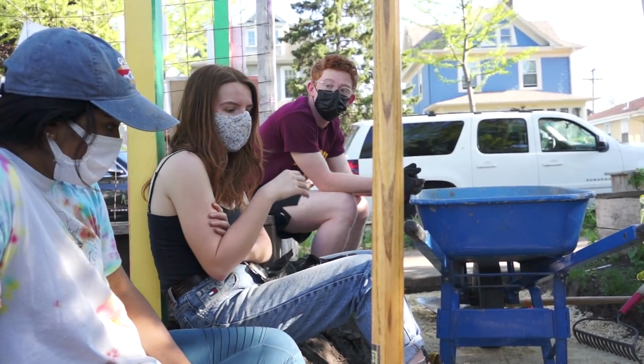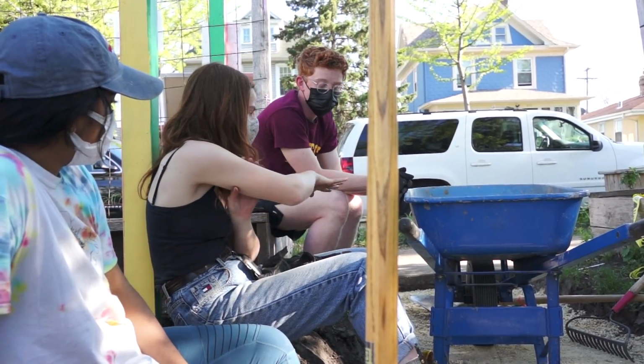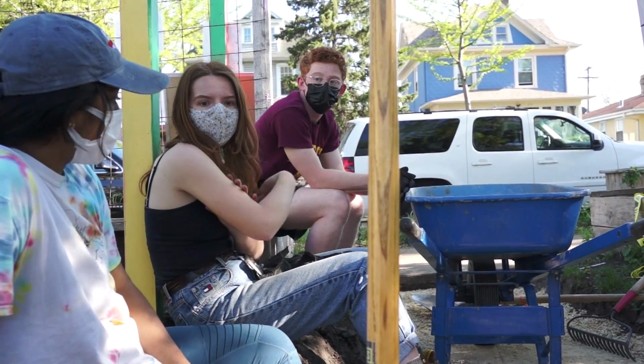Having more concentrations of this material in the middle where it's flat versus places where there's going to be a lot of water sloping to it. Got it. Yeah.